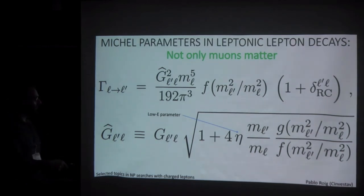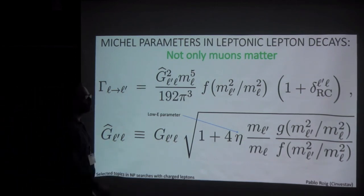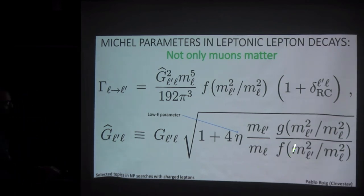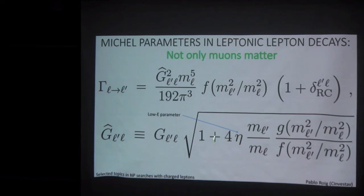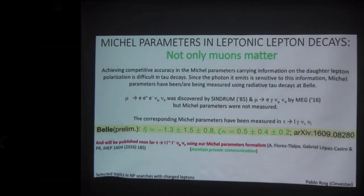It is very easy to understand because if you look at the definition you need to make in the Fermi-like coupling, the theory in presence of general interactions, it is sensitive to eta, one of the Michel parameters. But it is sensitive in a very particular way because it depends on this mass ratio, and this mass ratio is maximal when you take muon and tau. That is why you can set the best limits here from tau decays and not from muon decays, despite the fact that muon decays are the ones measured with the best precision. There are other places where taus can play a role, and these come in through radiative decays. For radiative decays, again, taus are better, and this is a measurement that was done for this decay.